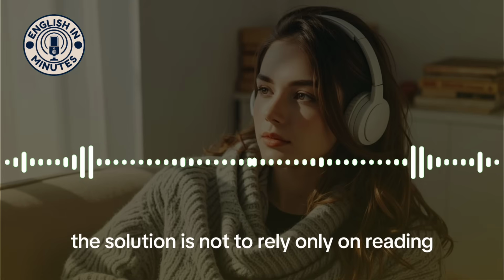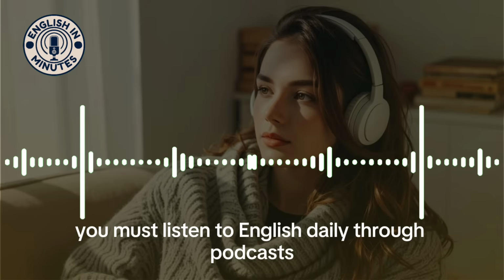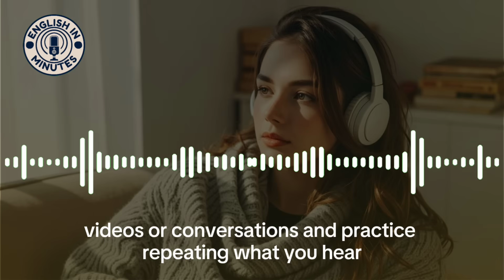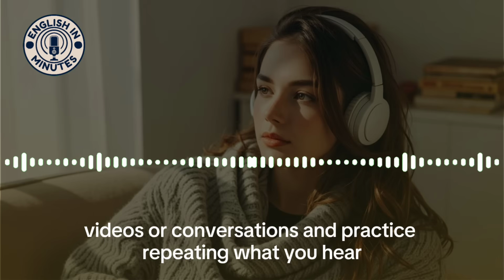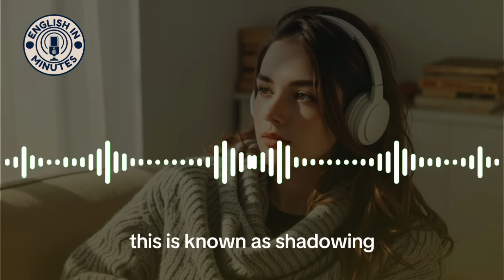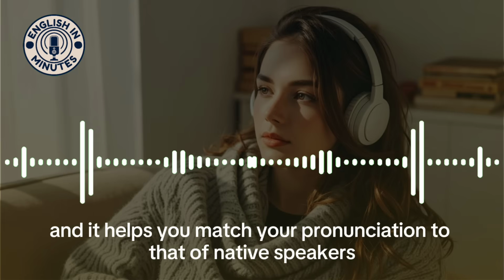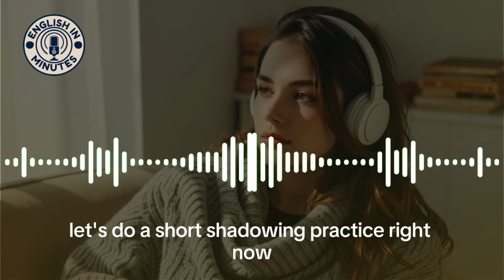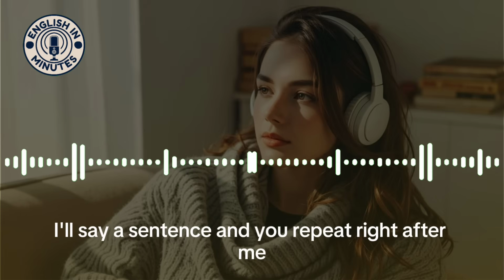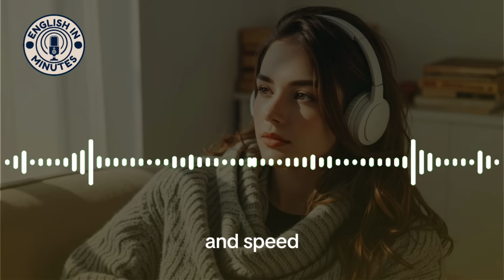This irregularity confuses learners and makes it hard to trust what you see. The solution is not to rely only on reading. You must listen to English daily through podcasts, videos, or conversations, and practice repeating what you hear. This is known as shadowing, and it helps you match your pronunciation to that of native speakers. Let's do a short shadowing practice right now. I'll say a sentence, and you repeat right after me. Try to copy the rhythm, tone, and speed.